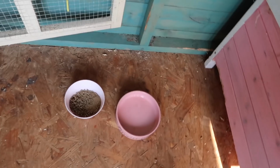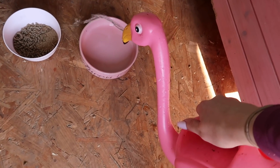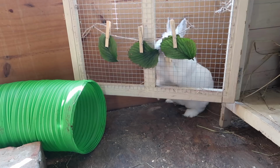All done, apart from I need to add a few toys. I've put her food bowl back in, and I just need to top her water up with my little flamingo watering can. Oh, that misses. She's like, can't get it from this side. Don't worry, she knows she's not stuck.